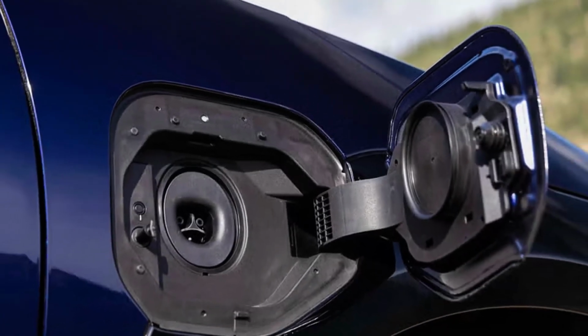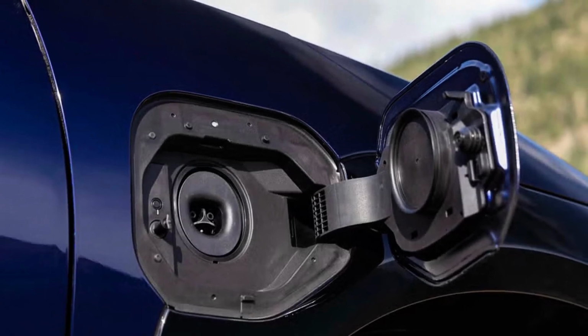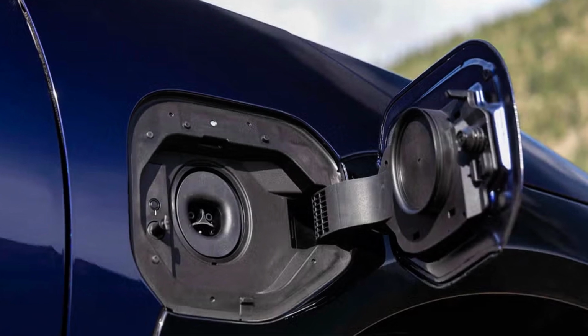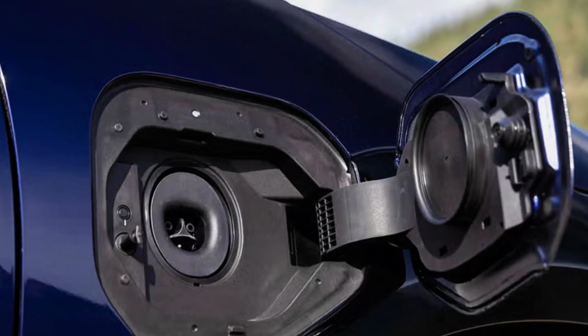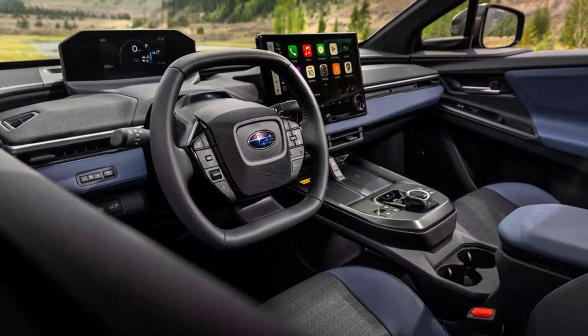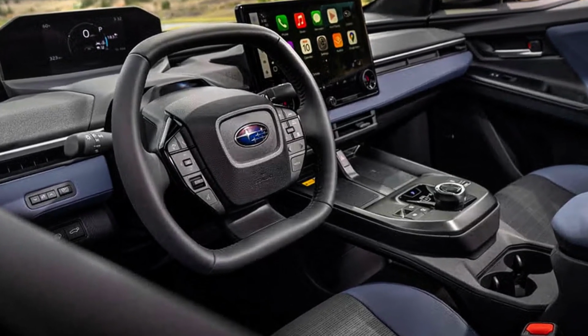A larger screen tops the center stack, now measuring 14.0 inches on all Solterras. Previously, the screen was 8.0 inches on lower trims and 12.3 inches on top models. The controls are now mostly screen-based, with the larger touch screen taking the place of the separate display and buttons used before. We do appreciate the temperature control dials overlaid on the display for retaining some tactility.